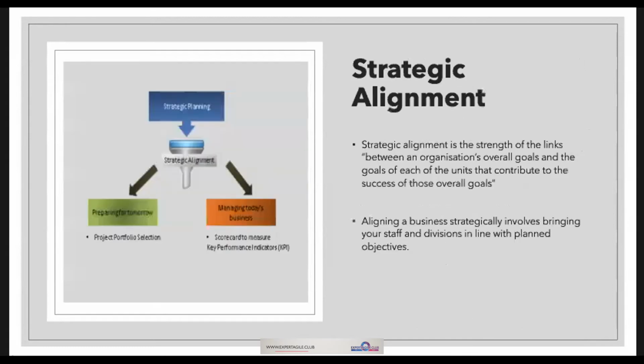And in terms of aligning these strategic objectives, it's also determining the links between the organization's overall goals and the goals which parts or units of the organization need to contribute to make that goal achievement a success. And strategy is important because it gives a common vision to the organization. It serves more like a North Star. It also guides activities and decision making based on a common set of assumptions within the organization.